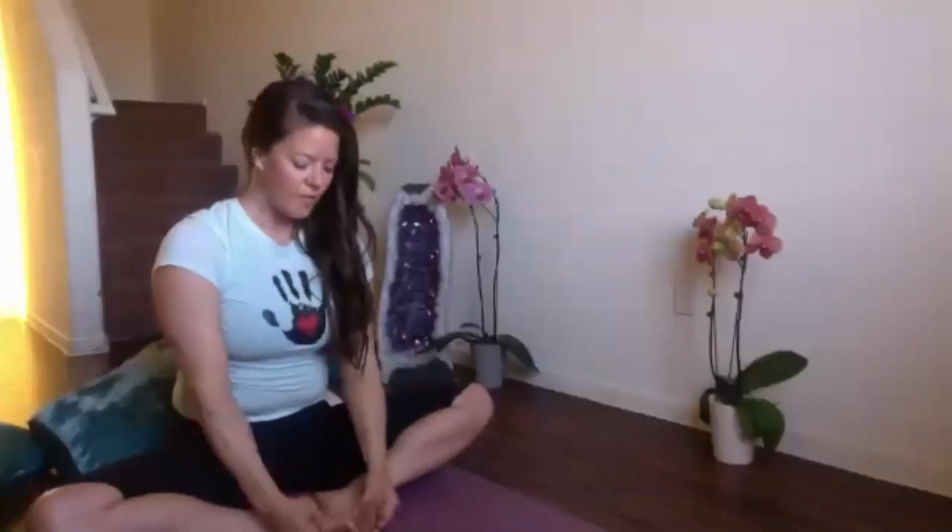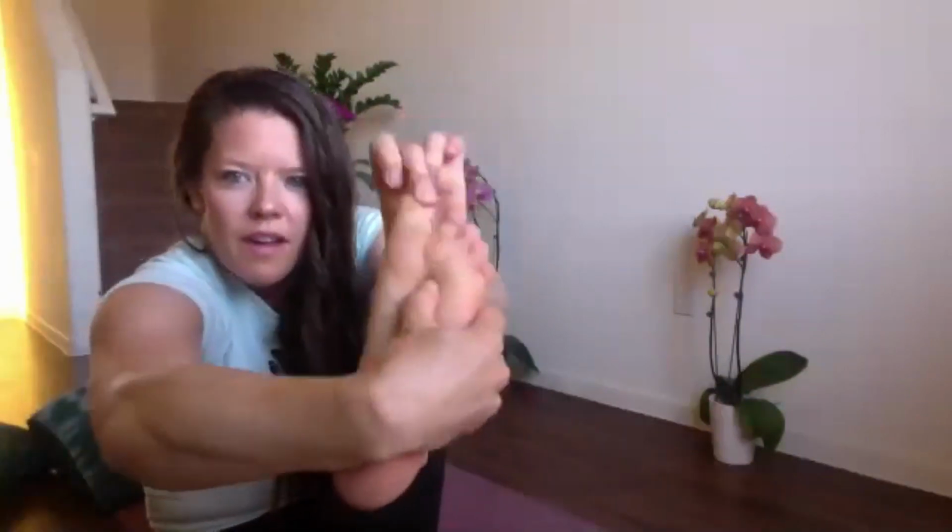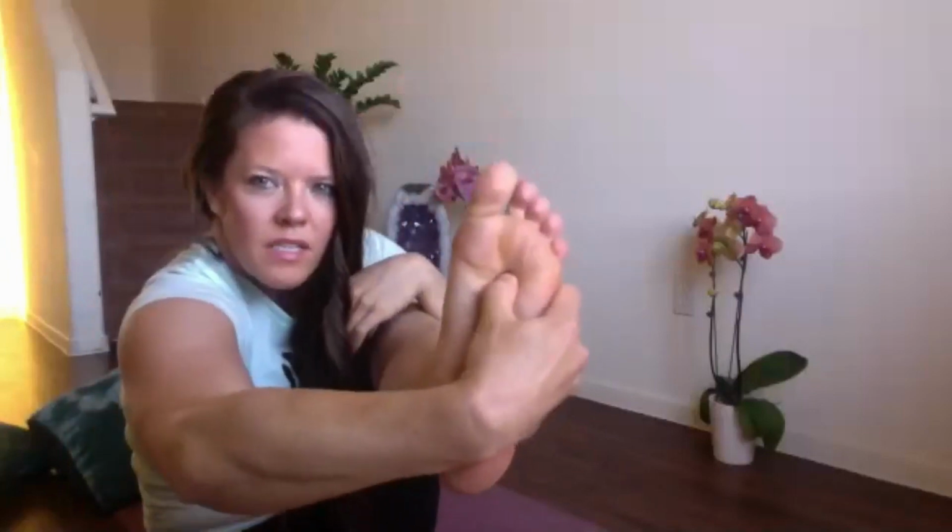Okay, so for the foot massage, that kidney one point that I was telling you about that's so good for grounding, it's the one that's just right in between the, it's hard to describe, first and second metatarsals. And that's just really good for grounding and calming. And if you just put your thumb here, I'll just show you real quick. It's just that point right there that I'm pressing with my thumb.